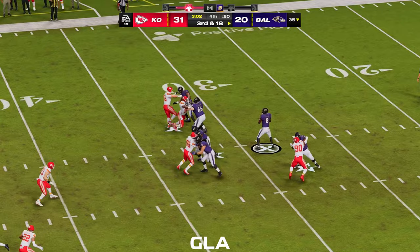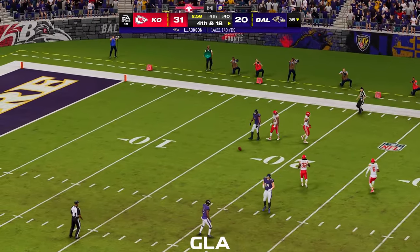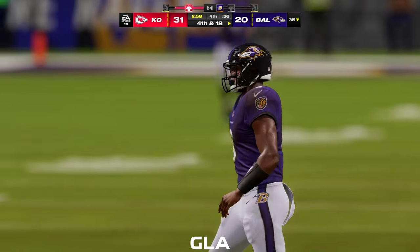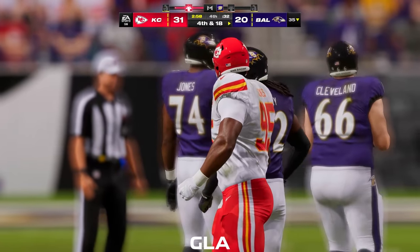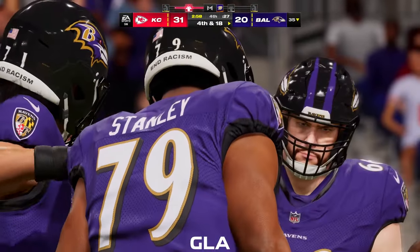Now on third and long, they'll look to throw. That's going deep for Bateman. And he knocks the ball away, and it falls incomplete. And they're at the point of the ball game now where they've got to take some chances. They've got to put the ball in the air and just see what happens. But this defense knows that all too well.